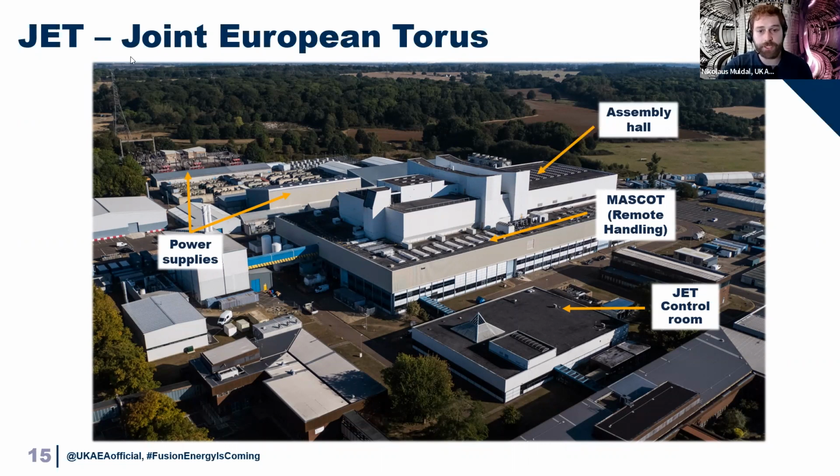We'll also just briefly show you some of the things that we have in the assembly hall, which is some important pieces of kit for us to use. And then lastly, we'll actually look at the Torus itself, and really get a feel for what JET is actually all about.